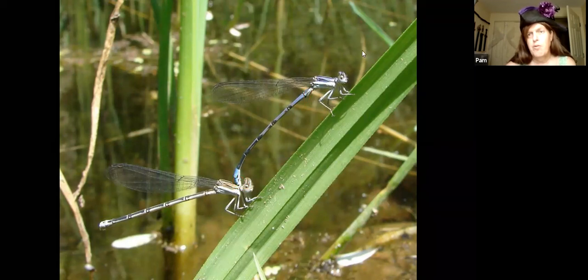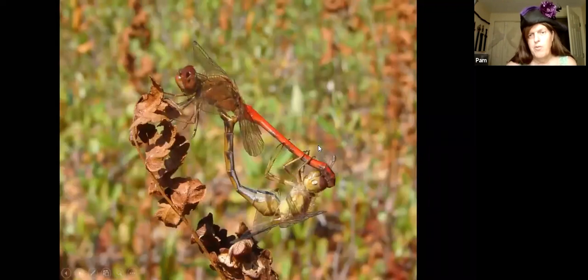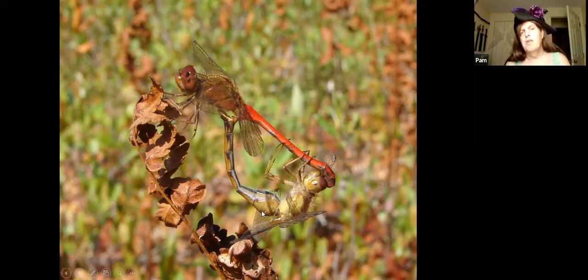Sometimes Zoom is weird, which is this. This is called the wheel position, where the female, now the brown one, has curled her abdomen around so that the end of it meets up with where the male put his sperm. And then fertilization can occur. So they have to catch her, they have to transfer their sperm, and then the female can curl around and pick the sperm up like this. And everybody lives happily ever after.